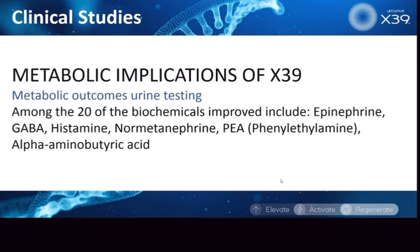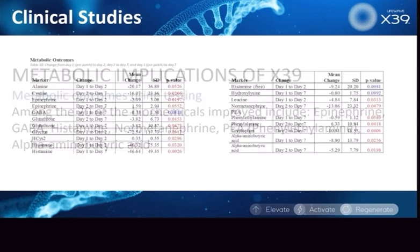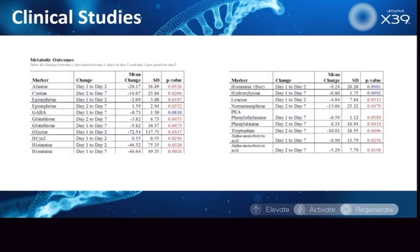Okay, so we looked at how the body is going to handle stress. This is epinephrine. We wanted to look at sleep, measuring GABA. Histamine is for stress response, etc. So let's go ahead and take a look at this. This is just showing you some of the raw data.